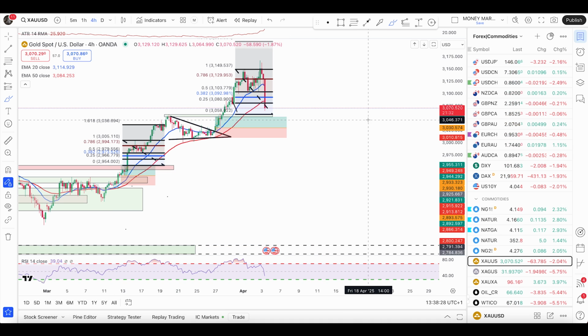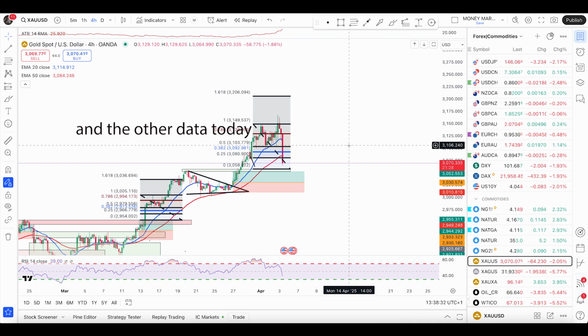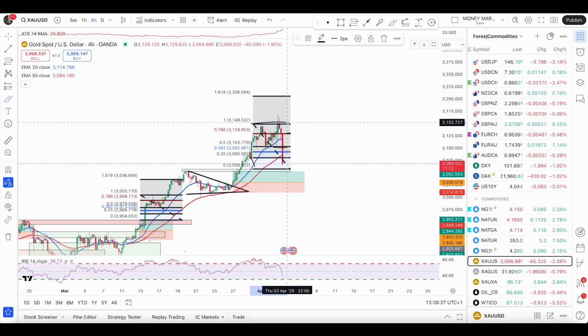Next up, we have gold. So we had a tariff announcement yesterday, and that caused a dramatic move here in gold. We have take profit 1 hit, take profit 2 hit, and then the price pushes lower. You might be out at break even, or if you have cut your profits right here, then you have made some money.